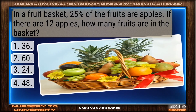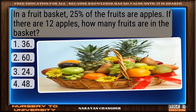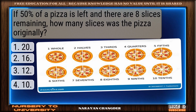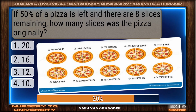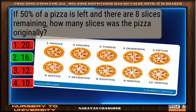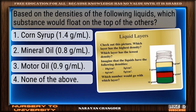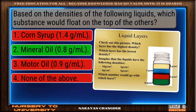In a fruit basket, 25% of the fruits are apples. If there are 12 apples, how many fruits are in the basket? Well picked. 48 is the correct answer. If 50% of a pizza is left and there are 8 slices remaining, how many slices was the pizza originally? Clear logic. Your choice 16 is sound and 100% true. Based on the densities of the following liquids, which substance would float on the top of the others? Great job. Mineral oil is the accurate answer.